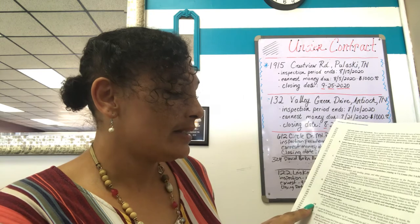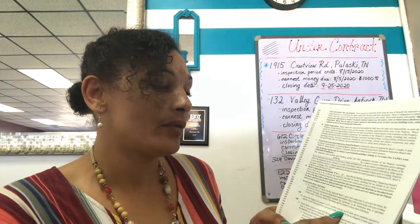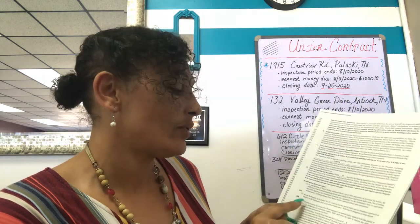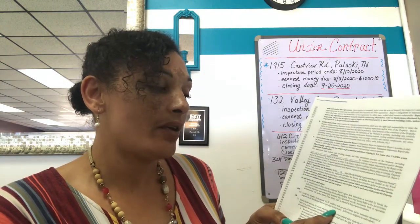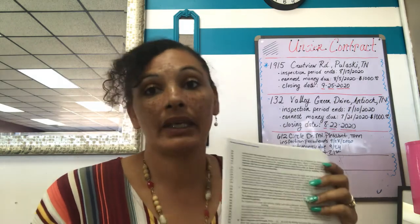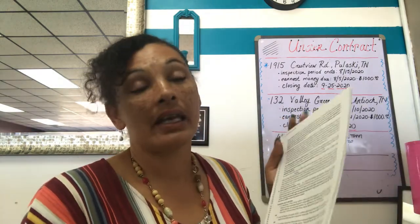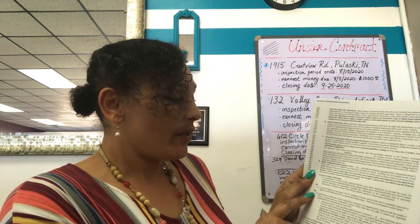It also reads, or accept the property in its present as-is condition with any and all faults and no warranties expressed or implied via the notification form or equivalent written notice. So seller has no obligation to make any repairs. If your client decides that they want to accept the property, being fully aware of all the issues with the property, they have a right to do that, as long as their lender will finance the loan.